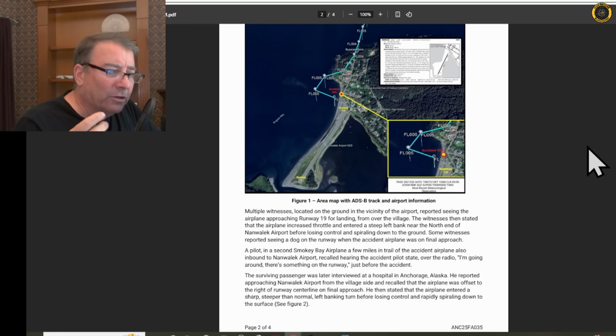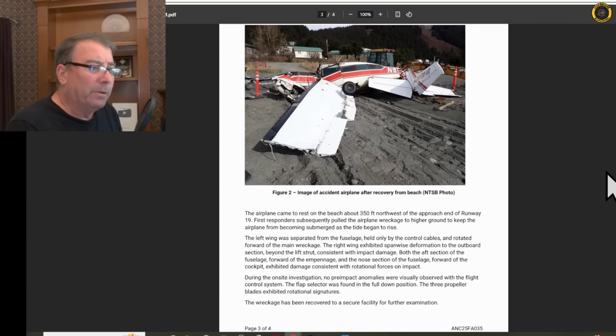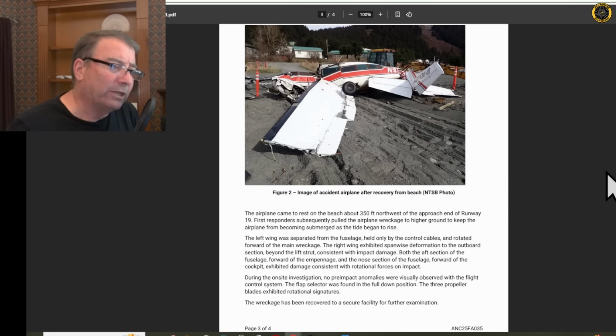The surviving passenger, who reported in a later interview that they were approaching Nanwalek Airport from the village side, recalled the airplane was offset to the right of the runway centerline on final approach. He then stated that the airplane entered a sharp, steeper than normal left bank turn before losing control and spiraling down to the surface. And it looks like the accident site was located right there off the end of runway 19. The airplane came to a rest on the beach about 350 feet northwest of the approach end of runway 19, and then they pulled the wreckage up to higher ground, and that's the way you see it here.